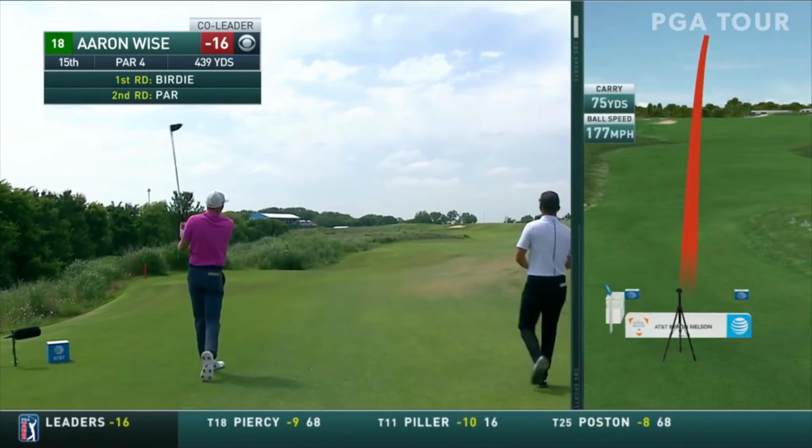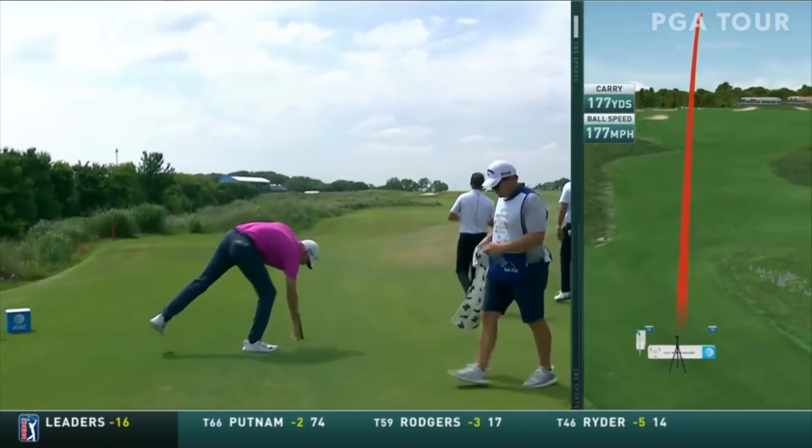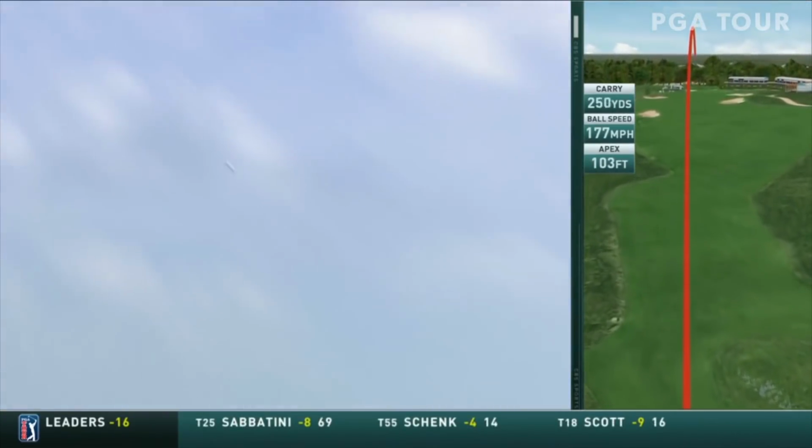Very aggressive play here for him with a driver. This could get close. Well, certainly inside 100 yards. Well inside, Peter.